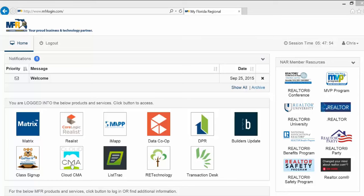Cloud CMA is a very powerful product to put together both CMA and marketing reports. You're able to search for comps in Matrix in the MLS, send those comps into Cloud CMA, and come up with fully customizable presentations. With your branding, your own color scheme, fonts, you can create as many CMA templates as you want, and also put together buyer tours, property reports, and flyers.